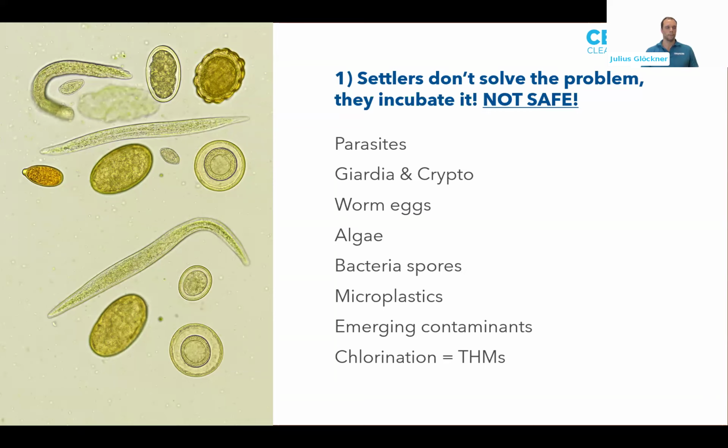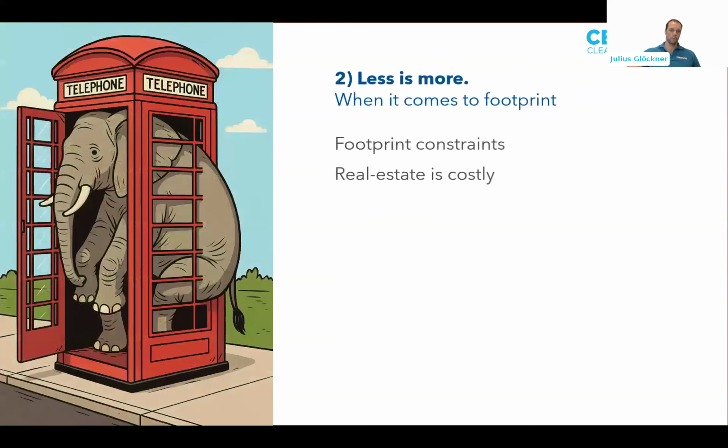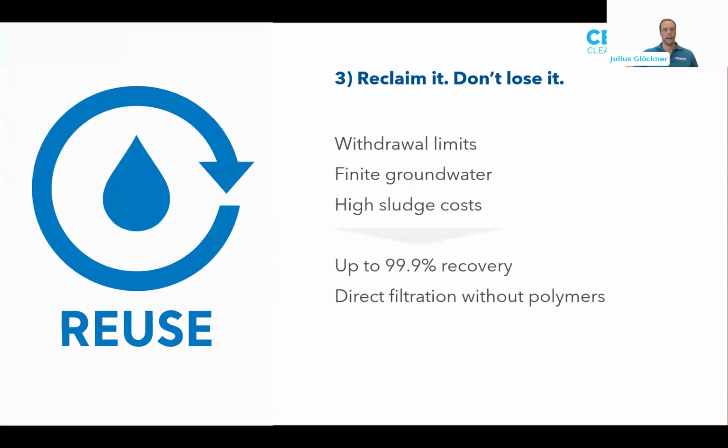What we want is a physical membrane barrier that rejects all of these pathogens and creates a treatment process that doesn't require chlorination, to prevent the THMs. Number two, when it comes to footprint, less is more. Footprint is expensive, especially in the private sector, and some plants simply don't have the available space. A clarifier is an order of magnitude 5 to 10 times larger than a UF treatment system, and it makes sense to save that space. And lastly, reclaim it, don't lose it.